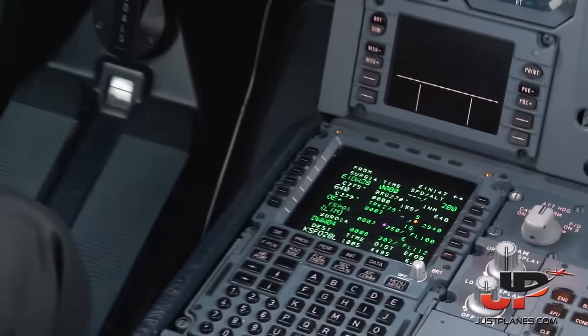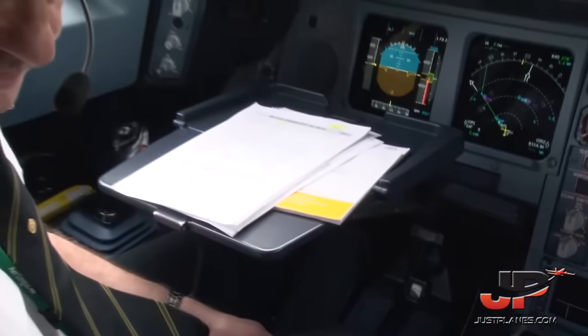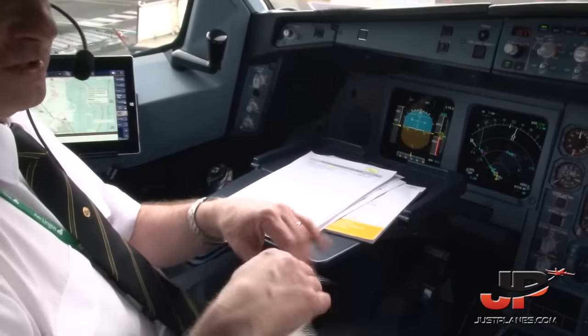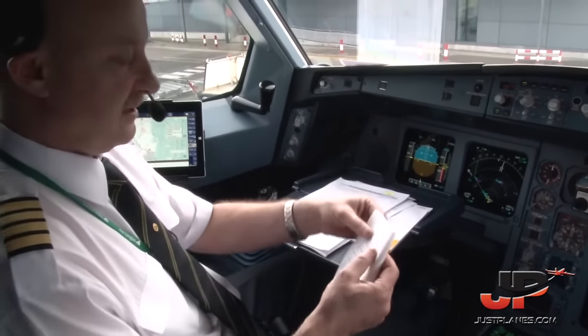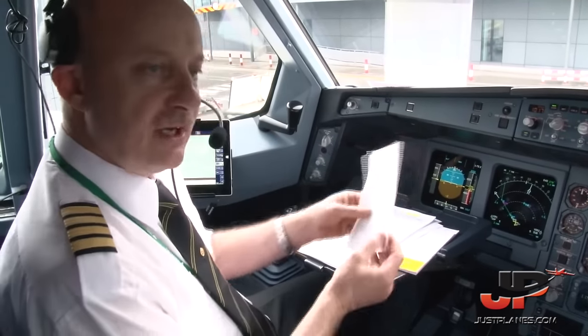Our load sheet also arrives automatically nowadays via ACARS. Let's just come in here. That allows Fiona now to refine the takeoff figures based on the exact takeoff weight today. And I'm just going to request some clearance now as well. Great, thank you very much.